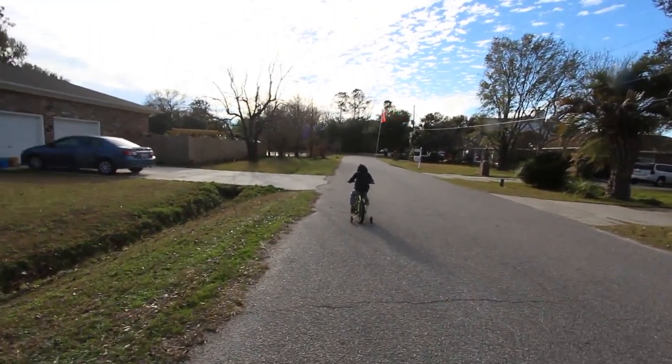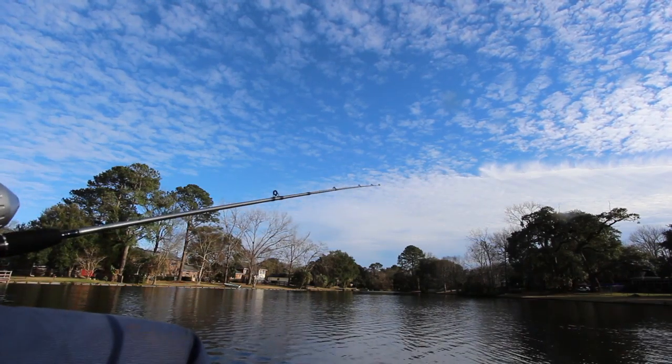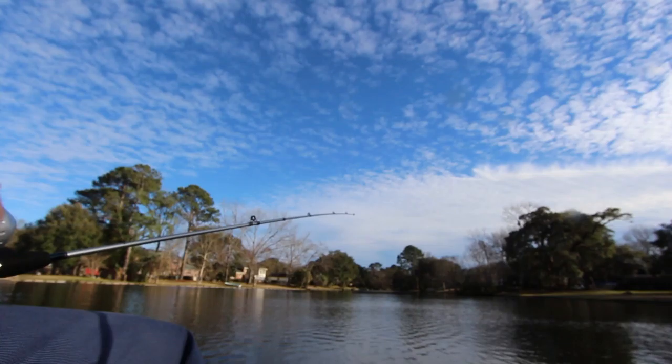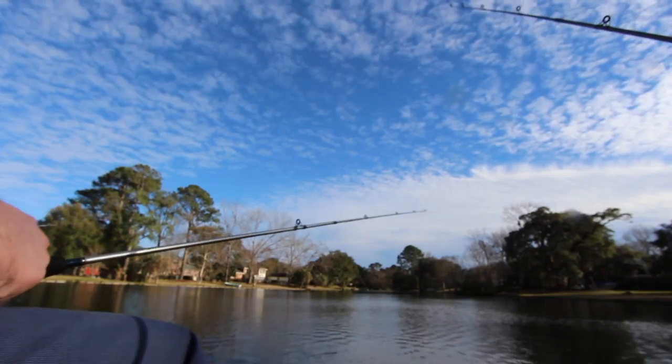Little change of plan for a minute. We're heading down to the fishing hole in our neighborhood. We're gonna see if we can catch a couple fish, and then we'll see what happens next today. So Jackson, we've been coming out here fishing every week since Christmas.